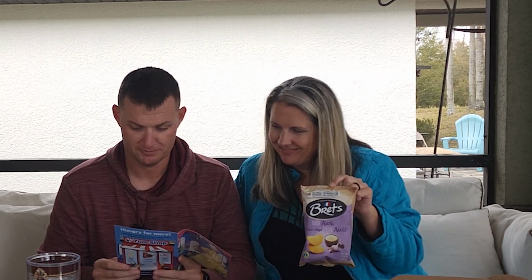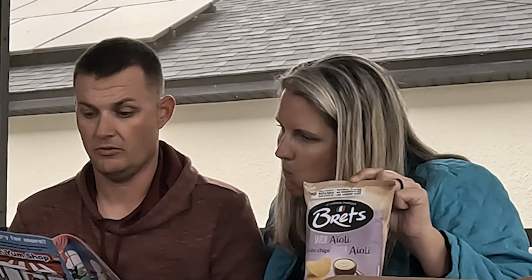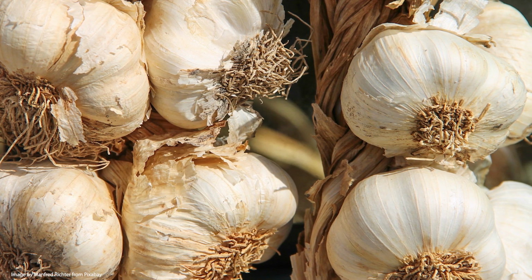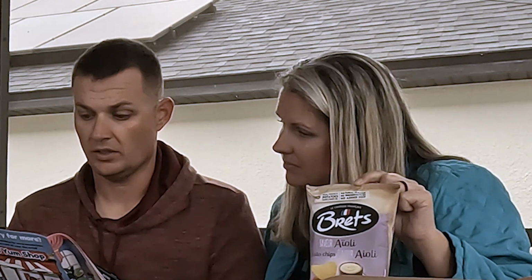Get it? Relationship? If it's a special occasion in Provence, you'll surely smell one thing. Garlic. Lots and lots of garlic. I'm in the mood there. I love that. That's because everyone will be eating aioli, the local garlic and oil dip.